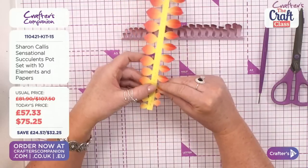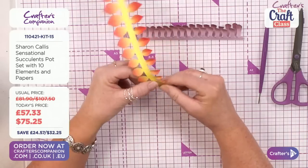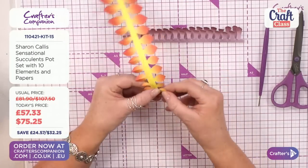Look, actually you could use these as little fire. If you've got Christmas cards with a fire on, you could use them as the candle flames. Yes. Oh, birthday cards with the fire flames. That's a great idea.